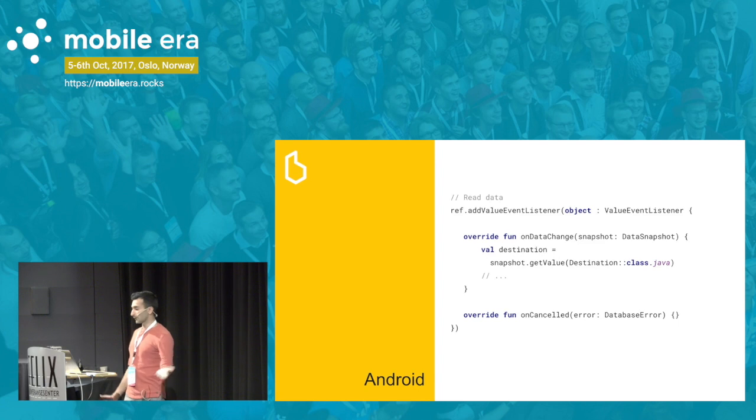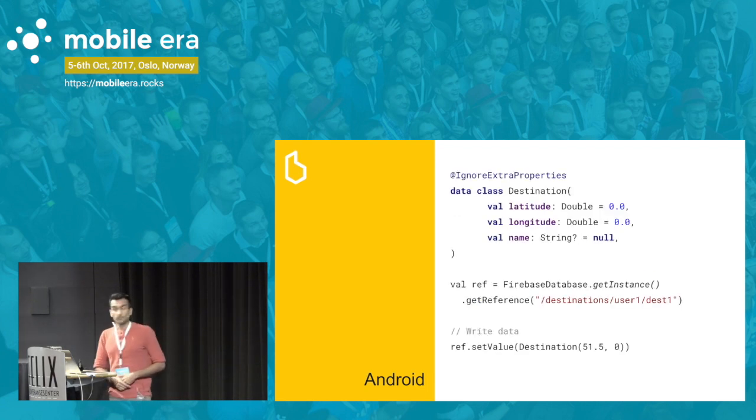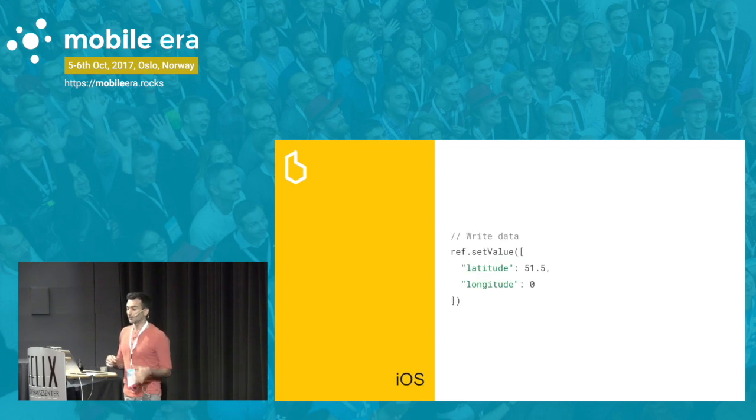If you want to write some data, the simplest way to do it is you create a plain old Java object, or in this case, a Kotlin data class, which is basically the same thing. You have to give everything default values because you need a constructor with no arguments, otherwise Firebase will scream at you. Then you just say, here's a path, I want to write this bit of data to this path, and it will just happen. When you call set value, it returns a task which you can listen to for the response, and then you'll know whether it was successful or not. But that's basically all you do.